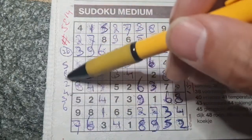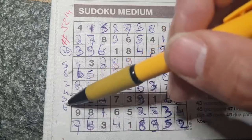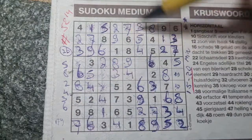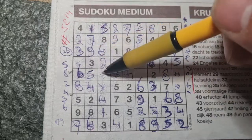So the 3 numbers are missing now. The 1 is missing. 1, 2, 3, 4, 5, 6. The 7 is missing. And a 9. 1, 7, 9. Okay. This is complete.